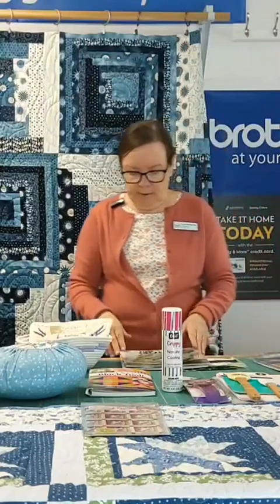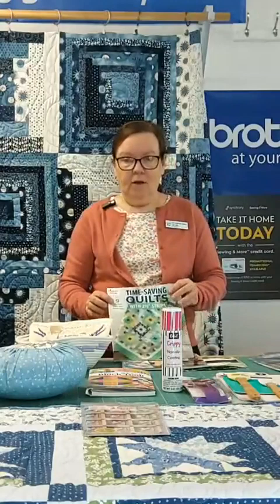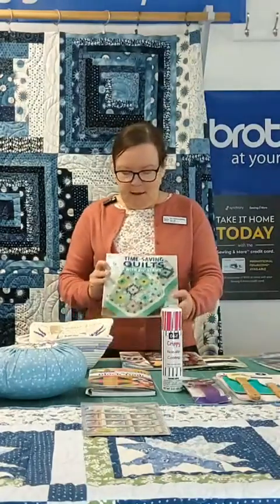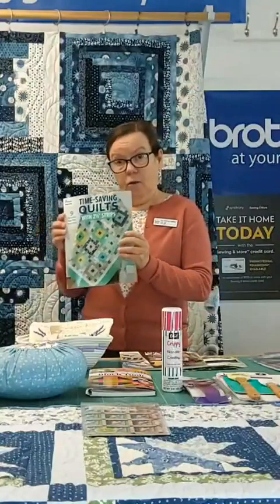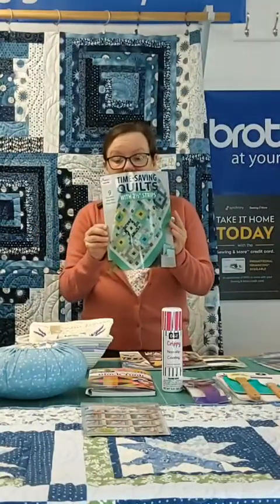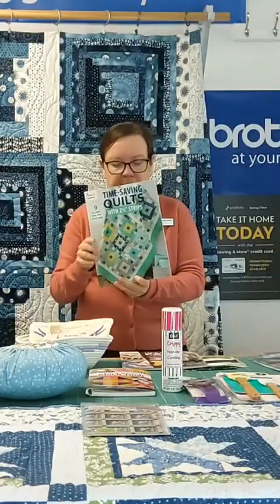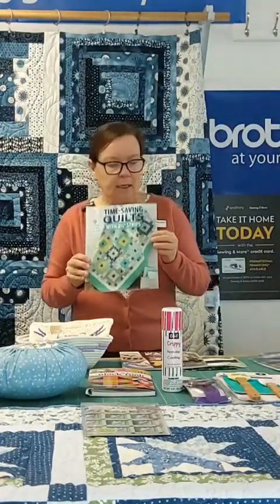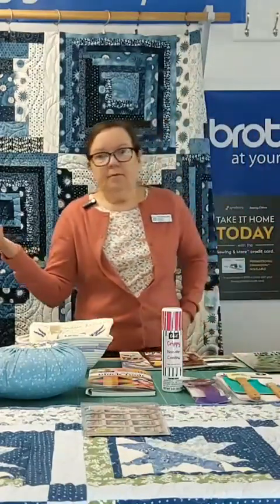Her and Carol both. But Tracy was here last week, so I've got new books, new patterns. Saving time. This is 2.5-inch strips quilt book. Gives you 9 different patterns to do. So I wanted to show you that this morning. This only runs $9.99. Somebody mentioned yesterday that books are expensive.